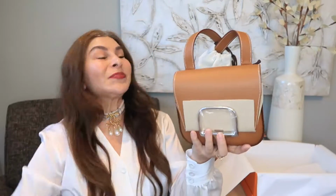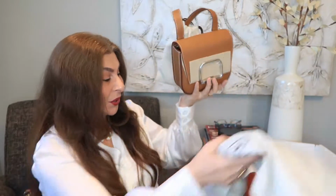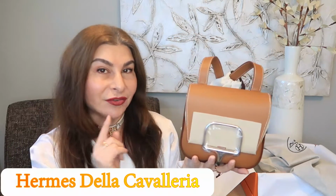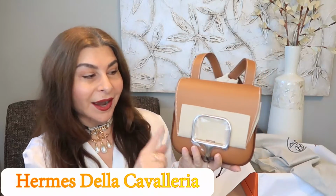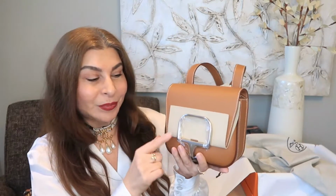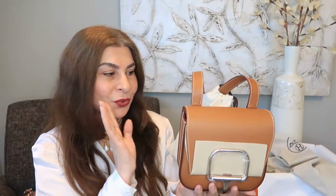Ta-da-da-da! This is new Hermes style. The name of this handbag is Della Cavalleria, and I have it in mini size, gold color with palladium plated hardware, and it's an Epsom leather. Oh my gosh, so pretty.